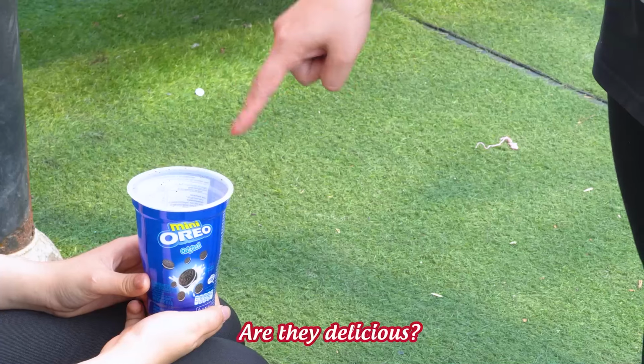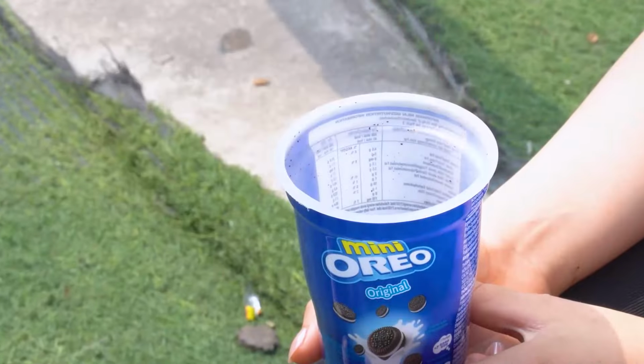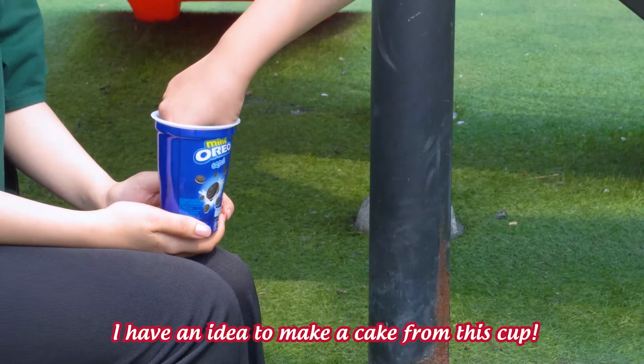Wow, Oreo! Are they delicious? Do you want to try? Okay, thank you! Absolutely delicious! Aha! I have an idea to make a cake from this cup!